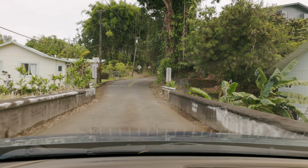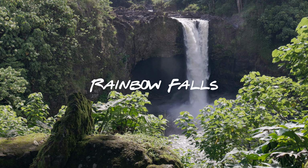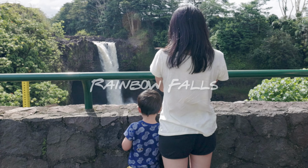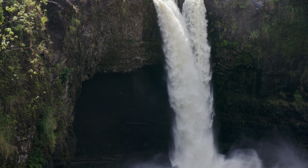Our last stop of the day brought us to Rainbow Falls. This easy-to-access waterfall plunges 80 vertical feet over a naturally forming lava cave that was thought to be home to a powerful Hawaiian goddess.